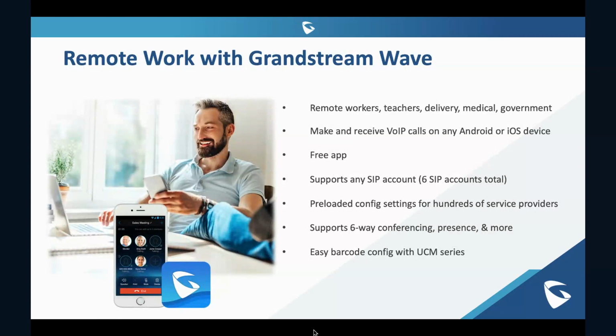And then, as I mentioned, we also have the ability for remote work with Grandstream Wave. It allows us to make and receive VoIP calls on any Android and iOS device. It is a free app. It supports 6 SIP accounts in total, so we can use multiple SIP accounts and run multiple lines. It has preloaded config settings for hundreds of service providers globally.